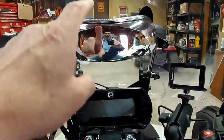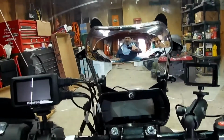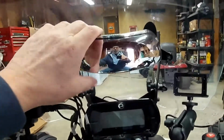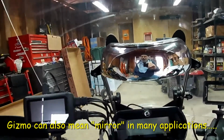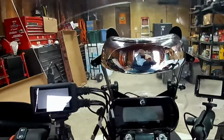Okay. If you haven't got one of these things, and you ride in heavy traffic, you know how handy they come in. They're just a cheap little old plastic gizmo there, but boy, does it allow you to see people coming at you. So if one of those mirrors, I recommend them, but you know, who am I? You do what you want.